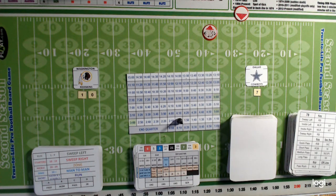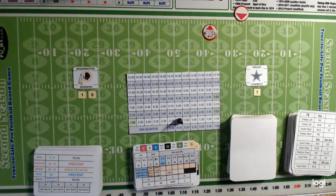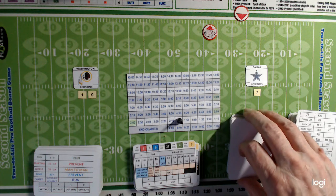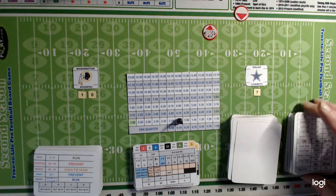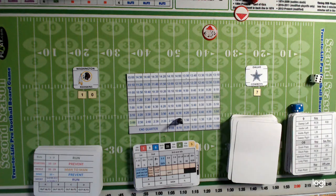Washington 1st and 10 from the Dallas 38. 2 minutes remaining in this game, and they're going to go inside left, and they're going to hand this ball off to Keith Griffin, and it's an inside left against an outside blitz. So it's going to be a plus. It's going to be a -1. Inside left, right inside linebacker who isn't on the field, so it's going to be a good offense play.